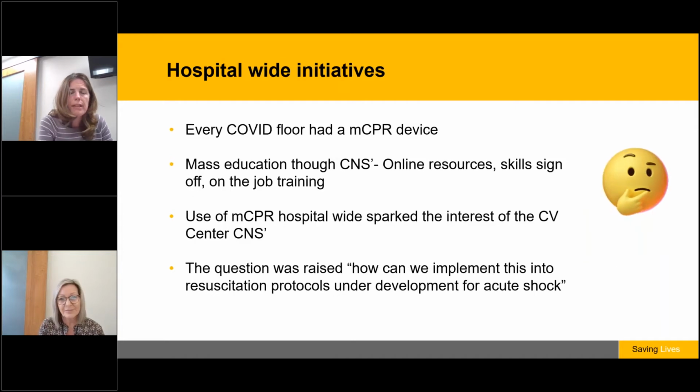And then kind of how did we put this out hospital-wide? So once we figured out the solution, as the COVID task force was following the recommendations from that emergency cardiovascular care committee, how do we do this? So the hospital-wide initiative was, we had 3 devices in the hospital already. We had it in the Cath Lab and we had 2 in the cardiac ICU. And how do we utilize these devices and get them out?